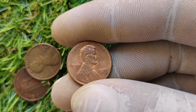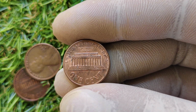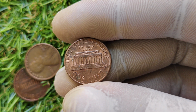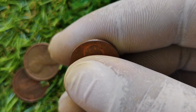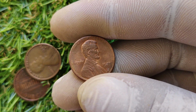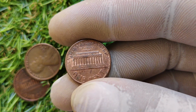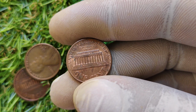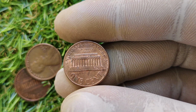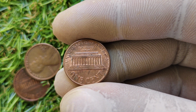Current market value and auction results. Most circulated 1987 D pennies are only worth face value. However, high-quality, uncirculated coins can be worth anywhere from $5 to $50. When it comes to rare errors and mint state grades, the price skyrockets. In recent years, collectors have paid thousands of dollars for pristine 1987 D pennies. The highest recorded sale reached an astonishing $62,927 due to its rare features and impeccable condition.